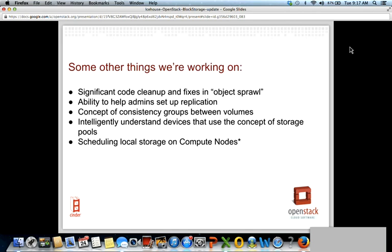So some of the other things that we're working on, I focused on those mostly because those are items that I've received feedback on from people that are actually implementing. But some of the other things that we feel are important that we're working on as a team, that are primary focuses. The first one is code cleanup and fixes and what I call object sprawl. Over time, Cinder has now been out for a number of releases, and we're considered a mature, grown-up project now. There's been a lot of sprawl and a lot of code mess that's developed over the years. So there's an effort in Juno to go through and clean that up.